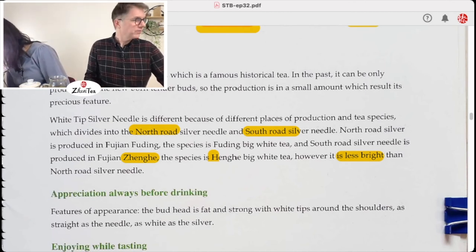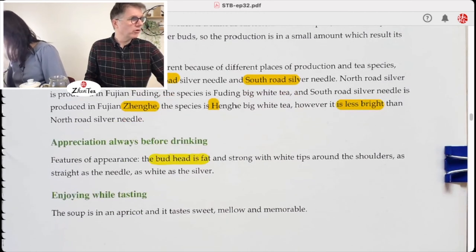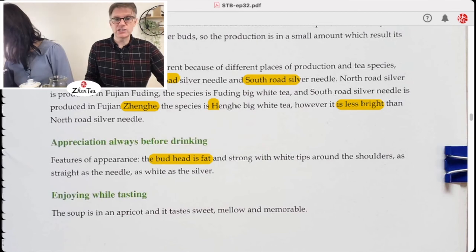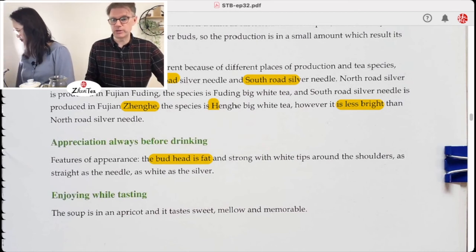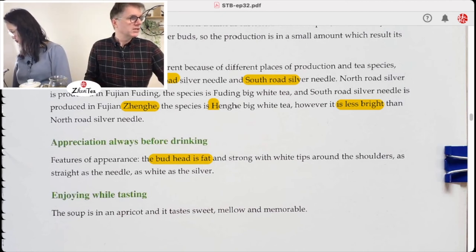And appreciation before drinking. Again, we've talked about this over and over. It's not very confusing, but the bud head is fat. I think that's pretty clear. We talked about why. The fatter they are, the slower they are growing. They have a different shape in the spring than they do in the summer. Tips, okay, again, it's always fuzz in this one. So there's white fuzz around the shoulders or all over the bud. Straight as the needle, white as the silver.